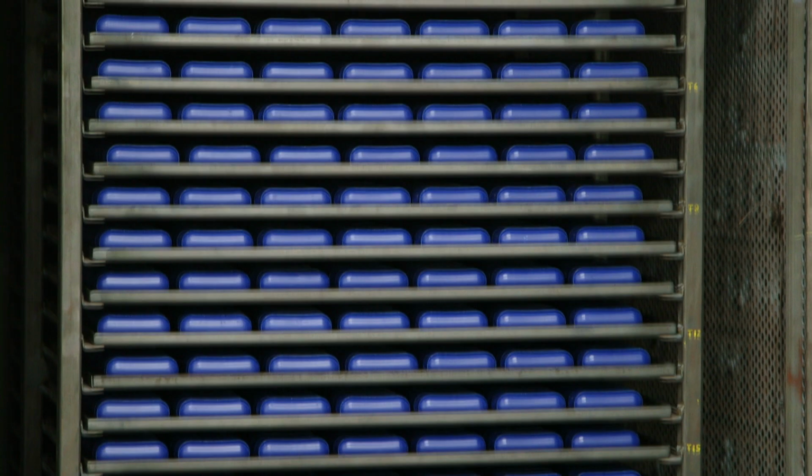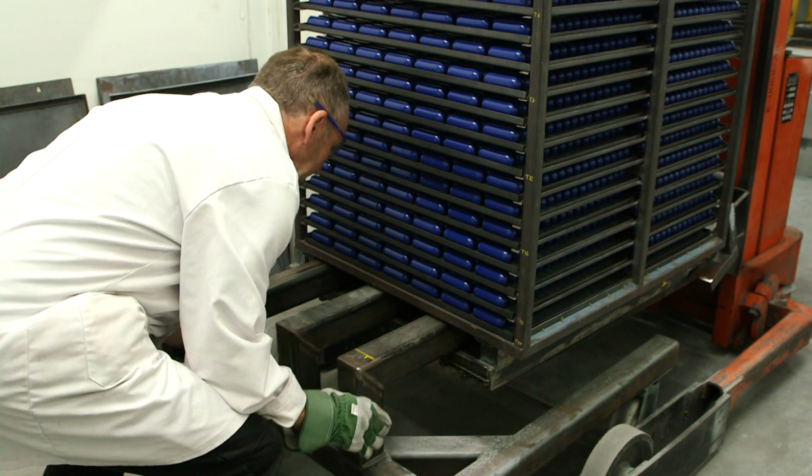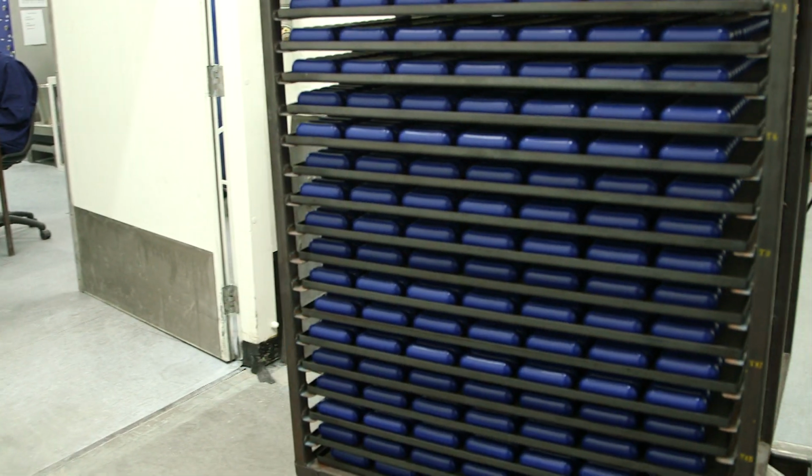The kiln is programmed to run through various heating and cooling stages to remove binder materials and all stresses from the bolus. Depending on the size of stillage used, this process can take up to 21 hours.